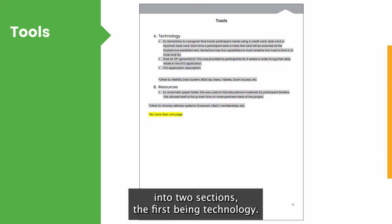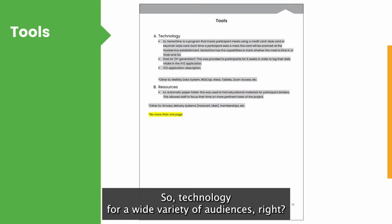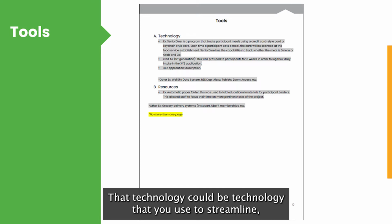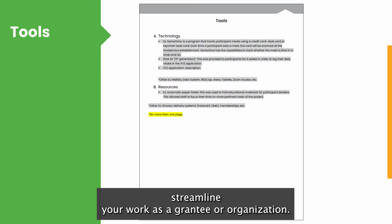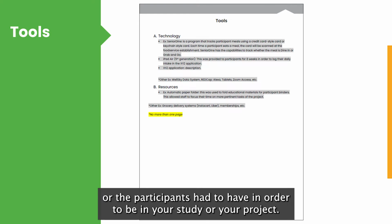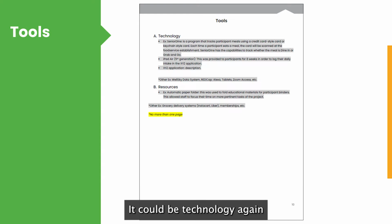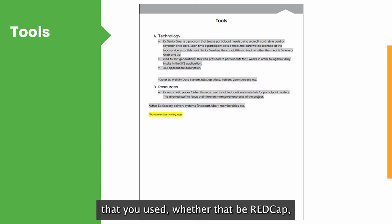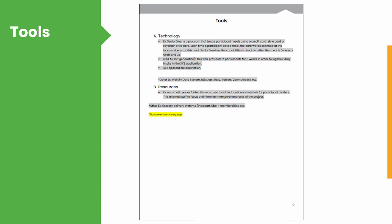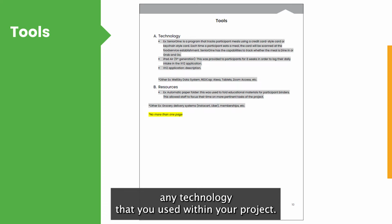So we broke this out into 2 sections, the first being technology. So technology for a wide variety of audiences, right? That technology could be technology that you use to streamline your work as a grantee or organization. It can be technology that you provided to the participants or the participants had to have in order to be in your study or your project. It could be technology, again, that you used, whether that be REDCap, Senior Dine, applications, data programs. So this covers the whole spectrum of really any technology that you used within your project.